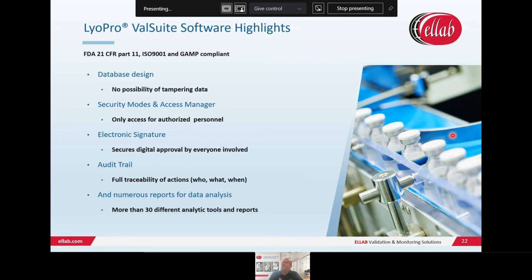We can operate it with access manager. That means only people that are involved or are allowed or authorized are allowed to operate it. We have the three most important parts of the Part 11 compliance. The FDA compliance is this access manager, the electronic signature, and the audit trail. So of course this is embedded into the software. And then on top of that, we have all these analytical reports.